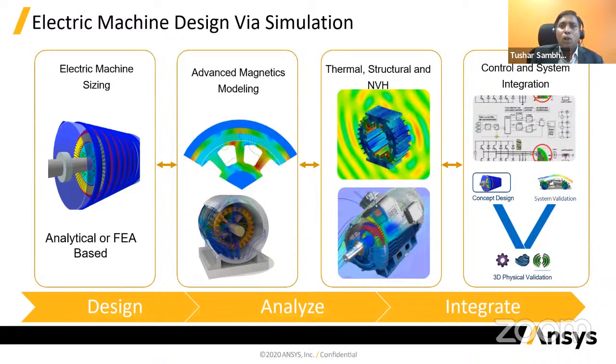So that becomes the overall workflow of how you evolve your design of the motor from the concept level right up to the integration level.